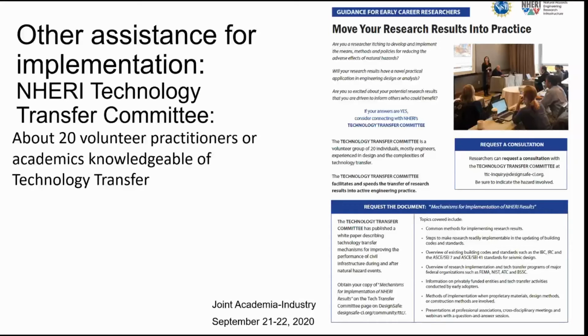There are a lot of implementation ideas documented in another paper that we've written, and we're also offering brief conversations between a young researcher, or any researcher for that matter, and the Technology Transfer Committee or a member of it, maybe an hour or two, to discuss implementation and how the research might be changed or refined to make it more implementable. So that flyer is available.